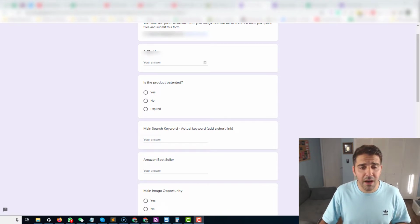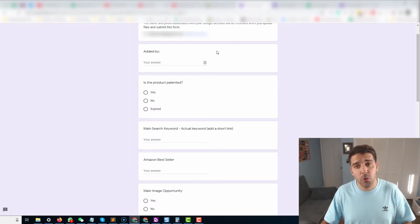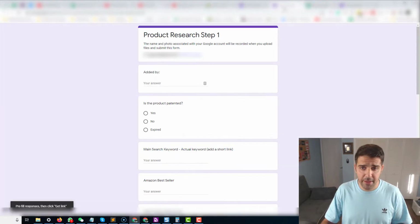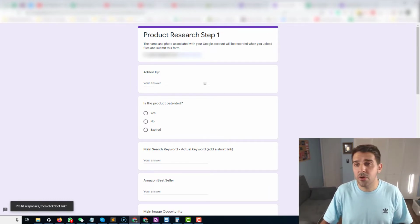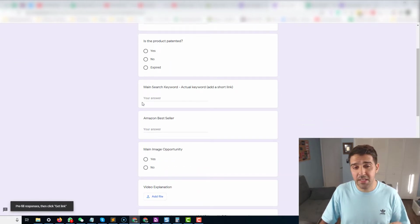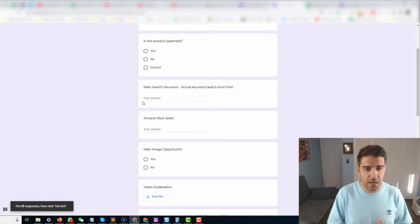So first of all, we add the name of who added it. I work with a team, but if you're not working with a team, you can either remove that field or put your own name. Once it's added, it will pre-populate into the form by who added it. Then, is the product patented? This is something that you want to check, and based on the answer, when you analyze all the results that you have, you can make a quick decision whether to proceed to the next step, which I'll share the criteria for, or just let this item go.